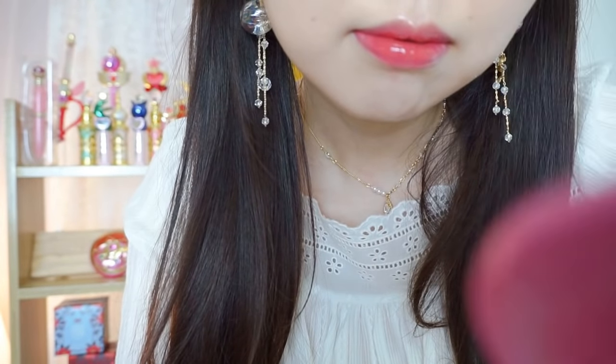Next is an empty ampoule bottle. It's custom made as a perfume bottle. I have mint, pink, and white color. I will show you the most popular. This product is designed on the outside of a regular beauty bottle.